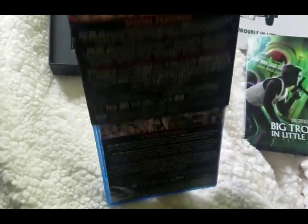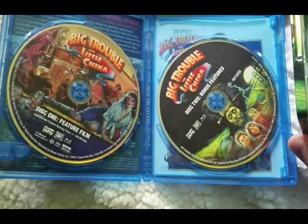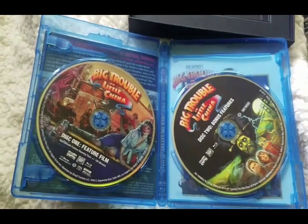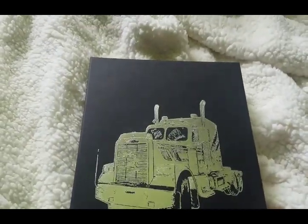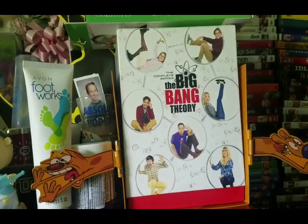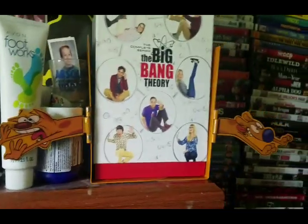So there is all of that. I think this has different artwork than the other one does. Yeah, this one has different artwork on the disc art. But yeah, a really cool set here. I was so happy I was able to find this on Shout Factory's website. Really love their stuff, and I really do love this movie. It's Jack Burton, me. And then right here we have the Big Bang Theory DVD complete series set, which is being protected by this cat dog bookend that I got in one of my Nick boxes.